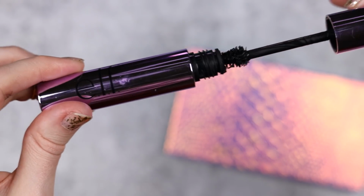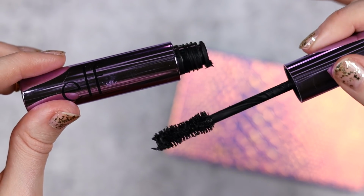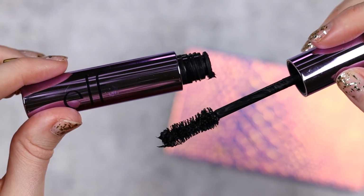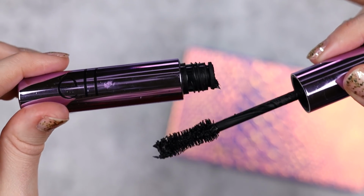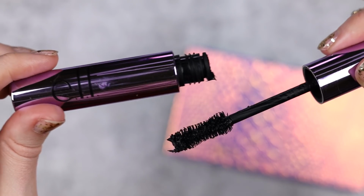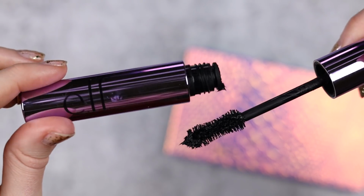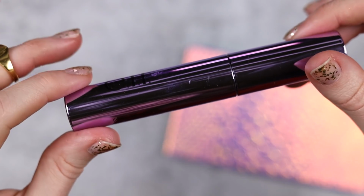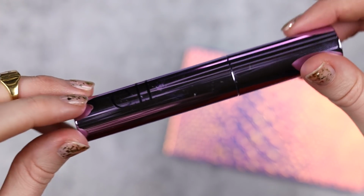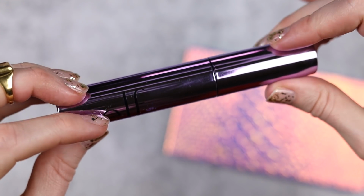It's just this kind of thing that I feel like you've always had to spend a little more and get a slightly more high-end mascara to get this level of pumped up lash. I feel like it's finally come to the drugstore in the shape of this e.l.f. mascara. Right now, I feel like it's my most worn, but that's just because I haven't really put it down since it's come into my life.